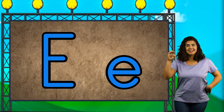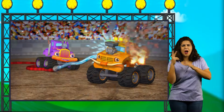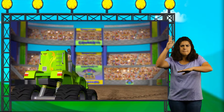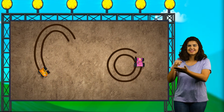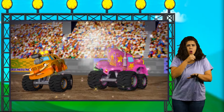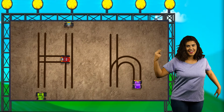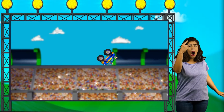E is the first letter in eager. The trucks are always eager to show off their tricks. Well, most of them are eager anyway. F is the beginning of flip. Ladybug and Dragon both love to flip. G is for go. Sometimes when he messes up, Boom Boom has to go away in a hurry. H is for high. No one else can jump quite as high as Bolt.